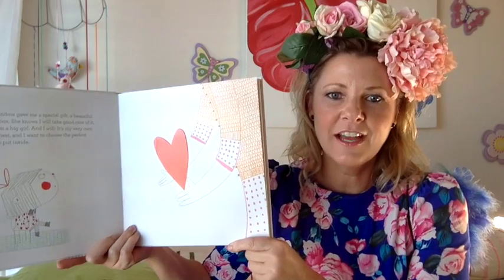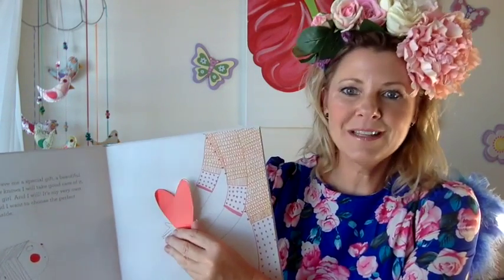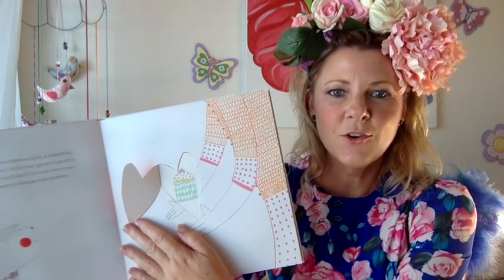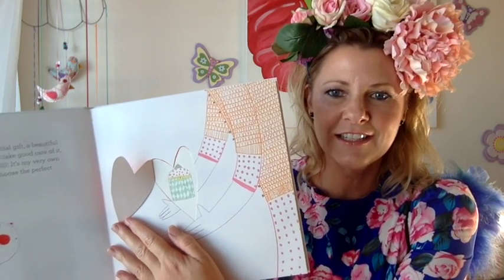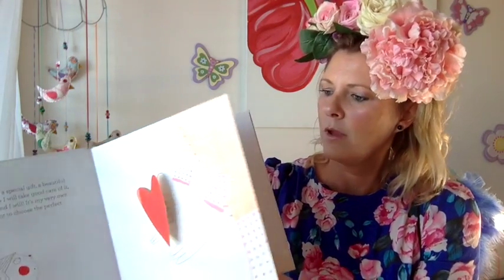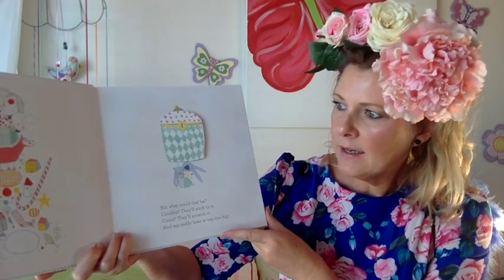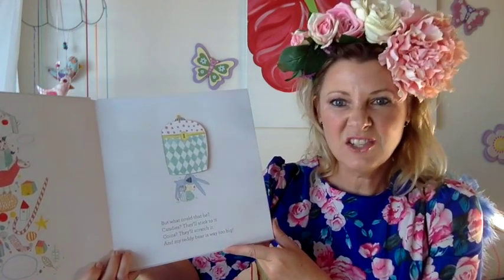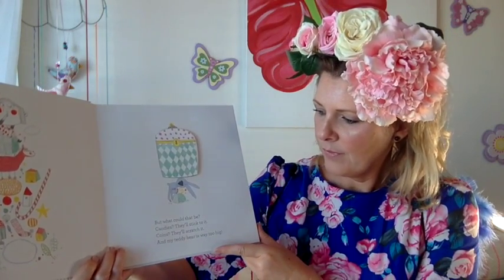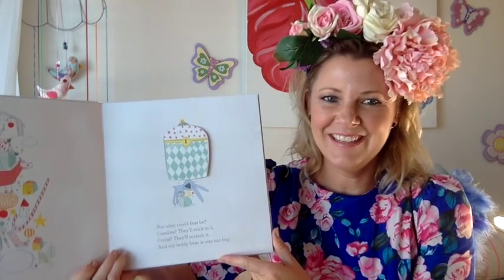What's she got there? Looks like a love heart. Oh, let's have a look. It opens up. Wow. That's a gorgeous treasure chest. Little porcelain box. Let's turn over. But what could that be? Candies? They'll stick to it. Coins? They'll scratch it. And my teddy bear is way too big. He wouldn't fit in there, would he?